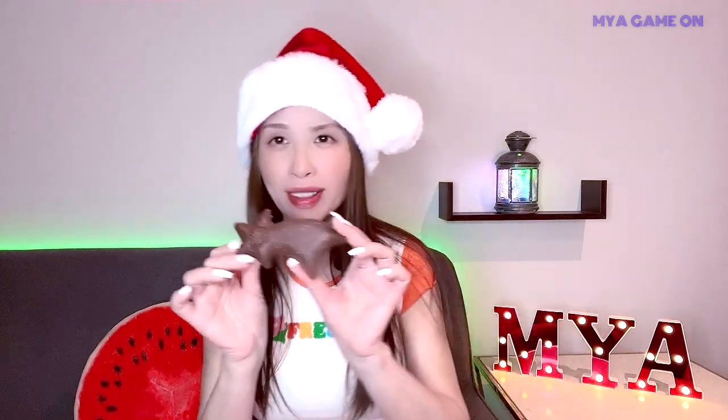The Ferrero Rocher. It looks so pretty. It's also an ornament as well. You can use it as an ornament on your Christmas tree. It's a shooting star. It looks so nice. I feel bad to open it or even eat it, but I will. Wow, that's a big piece of chocolate. Chocolate shooting star. Where should I start eating it?